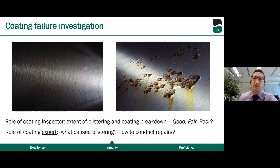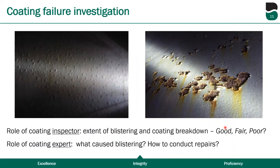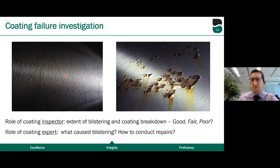Another example here of the difference between an inspector and expert, mostly in, for instance, ballast tanks or cargo oil tanks: there are so-called PSPC regulations that some of you might have heard of. And as a coating inspector, I need to report on the basis of this PSPC regulation if the coating is in a good, fair, or poor condition, for instance. So the coating must be kept always in a good condition as for the criteria of these regulations. Or I might be asked on the extent of blistering, on the extent of cracking or coating breakdown.